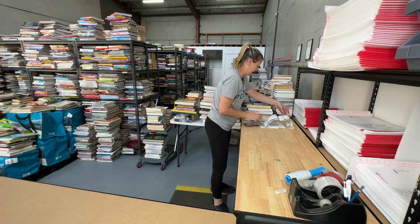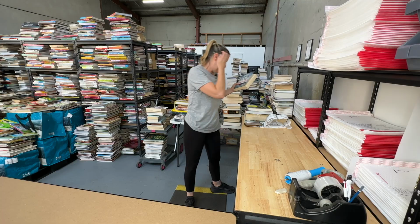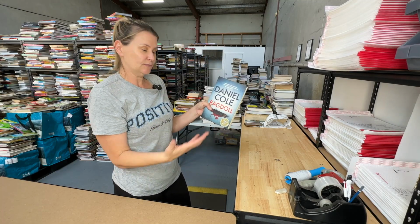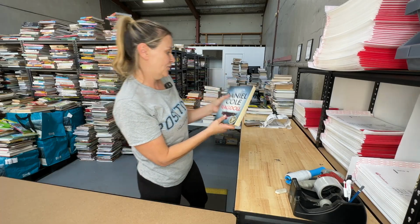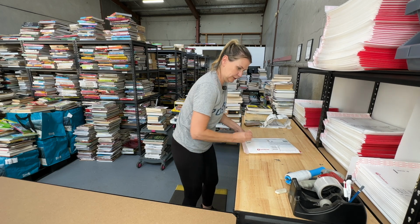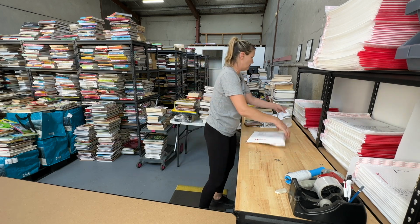So, what do we got here? Ragdoll. Okay, now this one's been listed since January 2025. Took a 10% off discount on this. It's just a fiction book here. Daniel Cole, Ragdoll. So sold for $17.99.